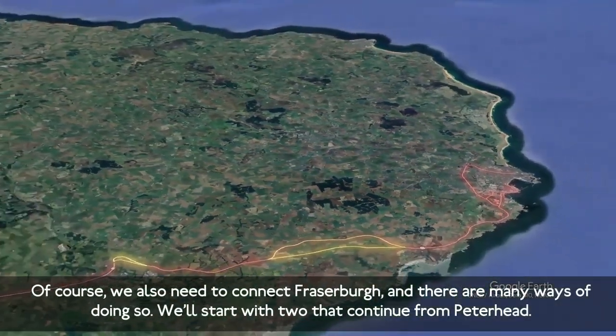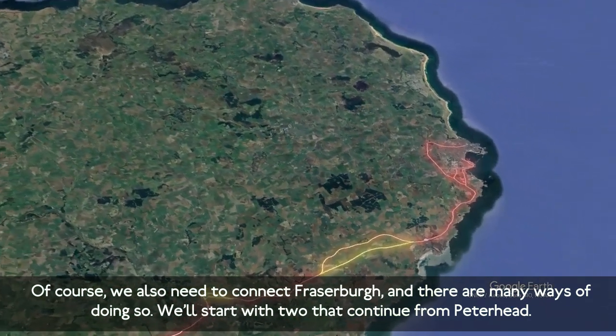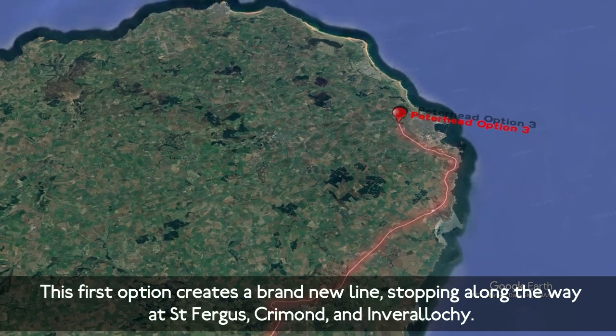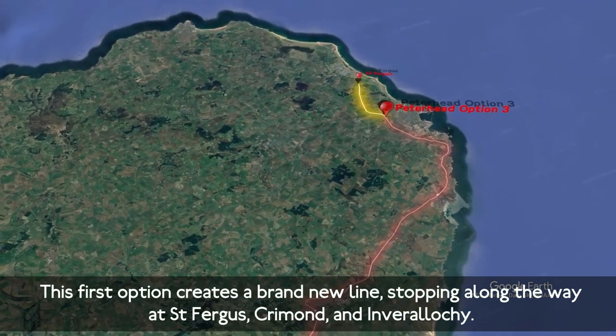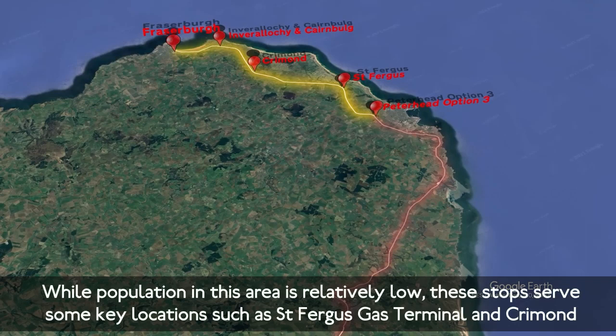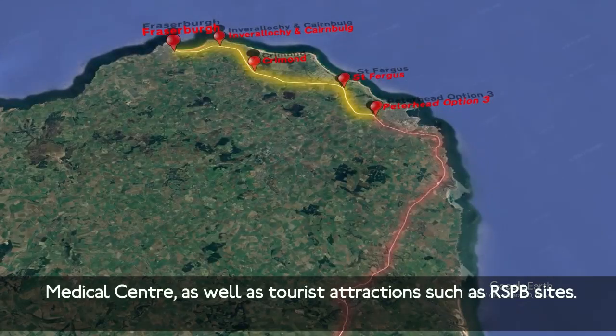Of course, we also need to connect Fraserburgh, and there are many ways of doing so. We'll start with two that continue from Peterhead. This first option creates a brand new line, stopping along the way at St Fergus, Crimond and Inverallohy. While population in this area is relatively low, these stops serve some key locations such as St Fergus Gas Terminal and Crimond Medical Centre, as well as tourist attractions such as RSPB sites.